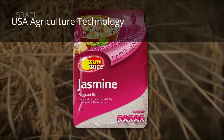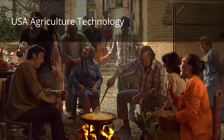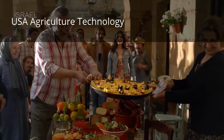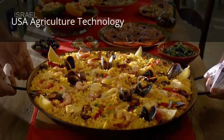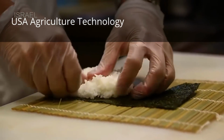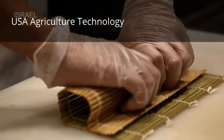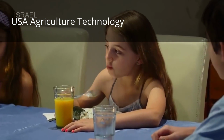Australian-grown jasmine rice tastes great served cold in a Thai beef salad. Or for something more exotic, medium grain rice is perfect in a Spanish paella with fresh Australian seafood. Our Aussie farmers also grow sushi rice, which is a short grain, right here in the Riverina, so you can make your own sushi at home.